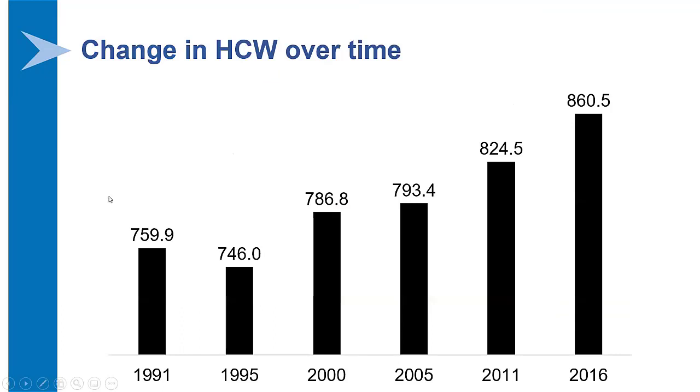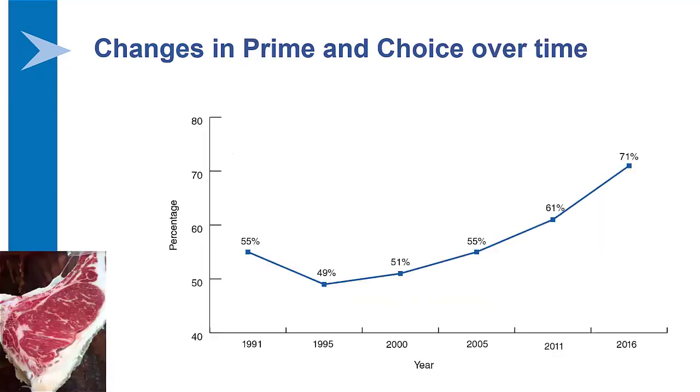Once again, we need those medium and large frame cattle that can hang a heavy carcass. We can see here carcass weights have increased over time. The 2016 average was 860 pounds. Then we also need cattle, from a genetic standpoint, and we've done a good job of this, that have the potential to marble and grade prime and choice.